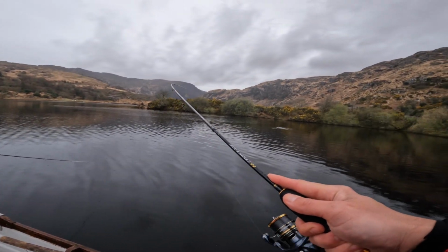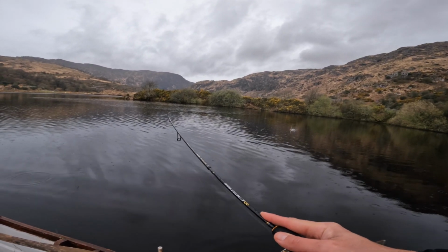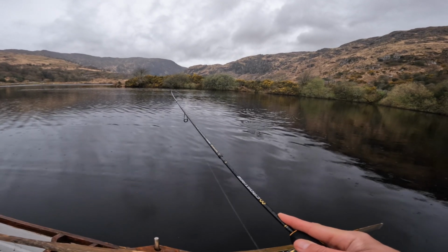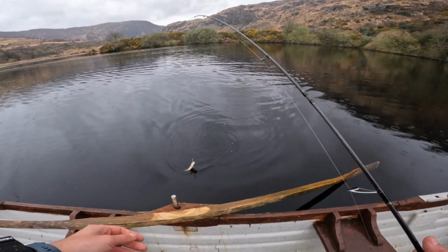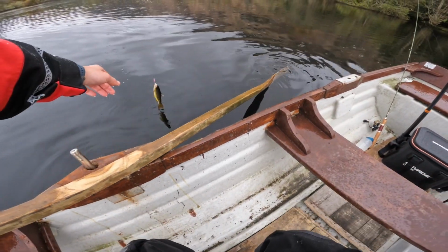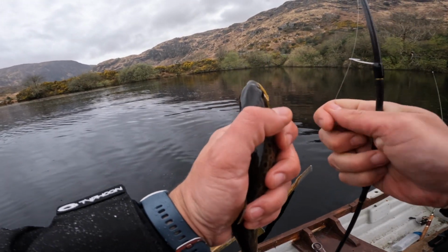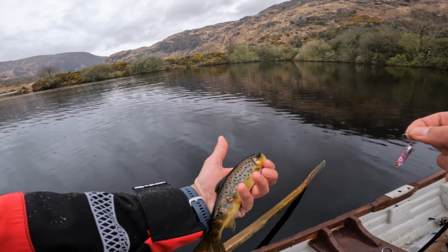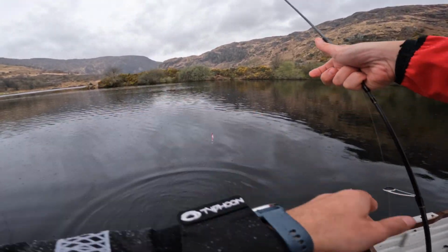Jeez, that's a good fish. That took the rod off my hand. It's not a massive fish, but the way it took. Look at that. On the side of the lip again. Don't move, we'll be fine in a second. This has to be one of the best shots here. Let's look at the bluegills and all. Gorgeous fish. Yes! Let's go!